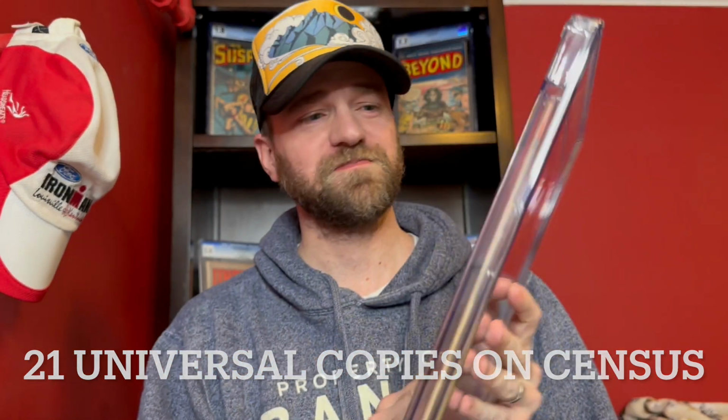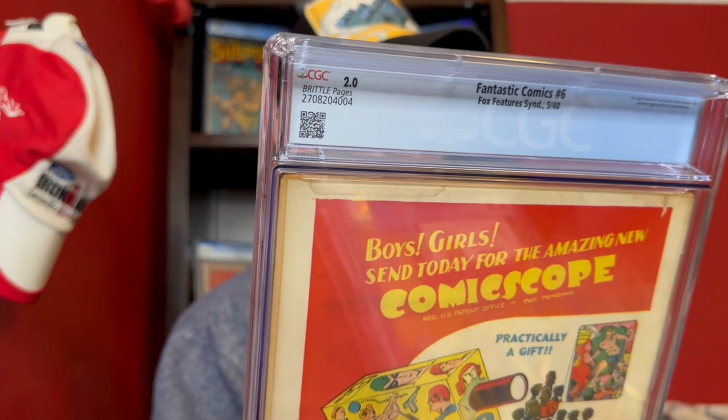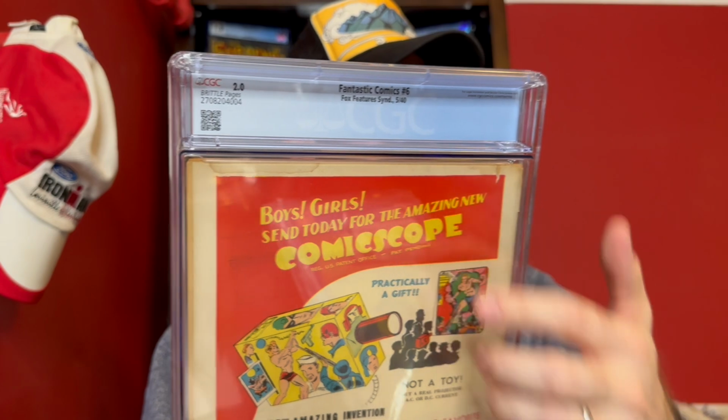And I see this one was graded recently. It's actually got the QR code on the back there. But this one has brittle pages, and I've talked about that a lot of times, where when you're getting into extremely rare books like this, brittle pages don't matter to me. Somebody commented, oh, but it'll disintegrate in 80 years. And I'm like, 80 years is not a time frame that I'm overly concerned about.